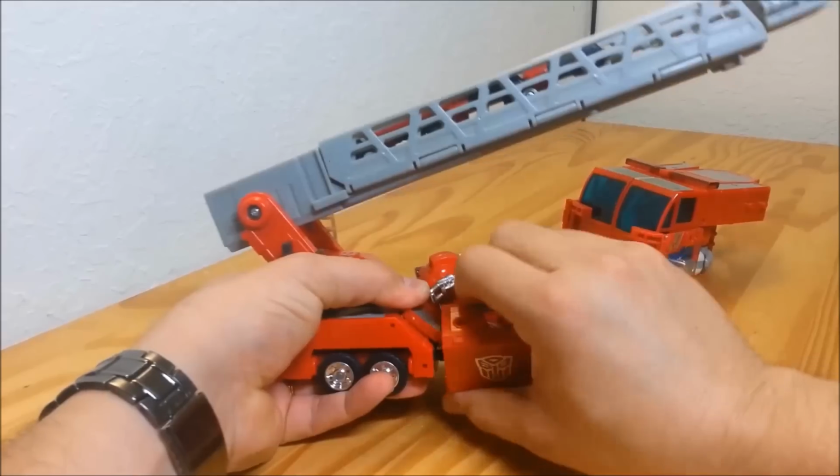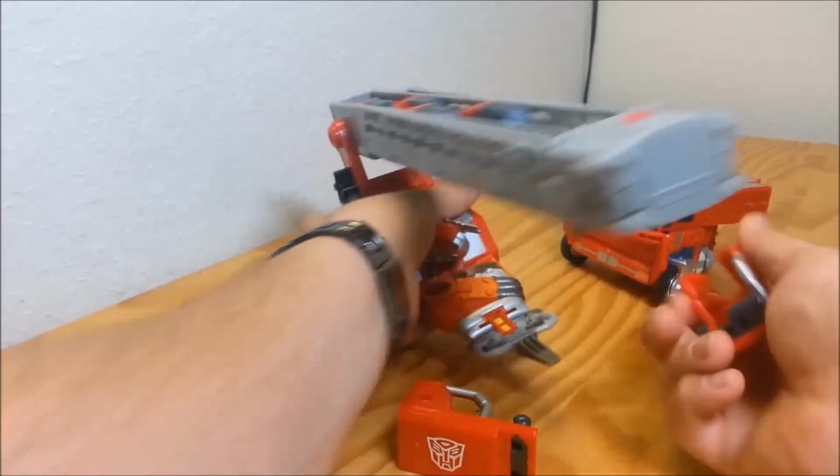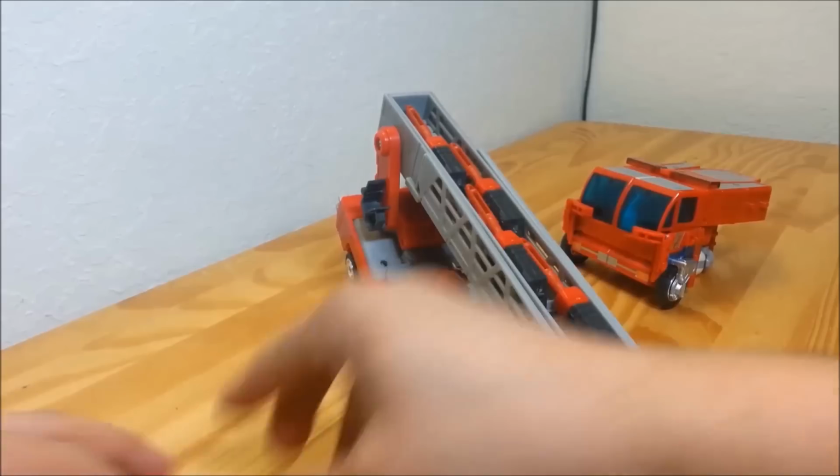And again, these guys can really get in there sometimes. So just pop that forward. Pop that one forward, just like that. And that's what these 2 pieces look like. And we'll set those aside.